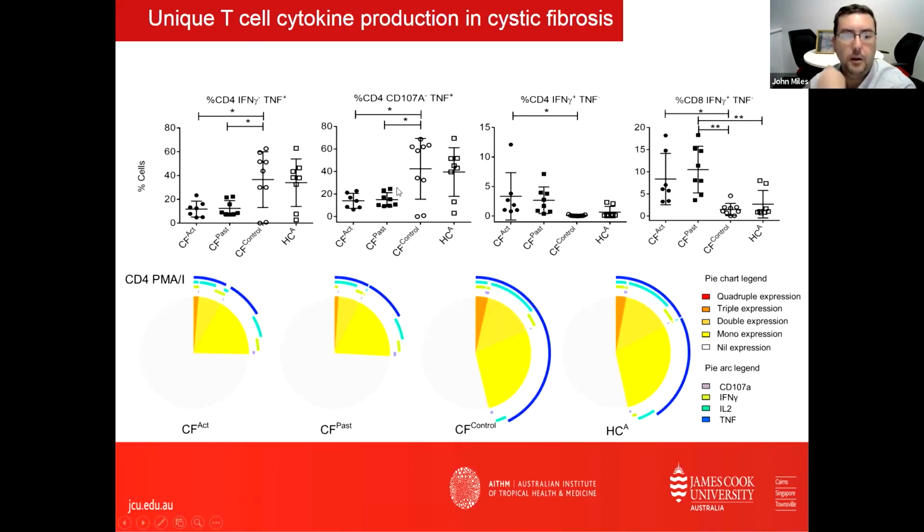Okay, so this is cystic fibrosis data, and this is done in SPICE on FlowJo. And so you can have 1, 2, 3, or 4 functions, and the arcs are what are found. So you can see the CF controls who've never had NTM and the healthy controls look much the same. And interestingly, the CF patients that have active disease and past disease are different. And the biggest difference is in TNF production.